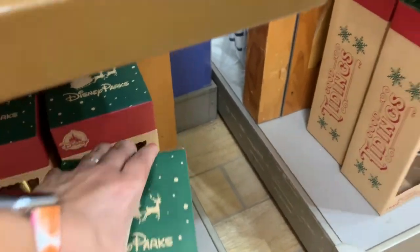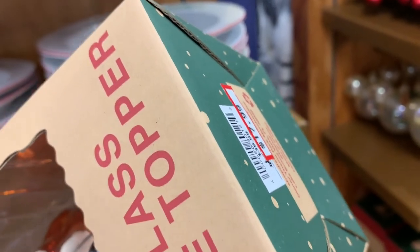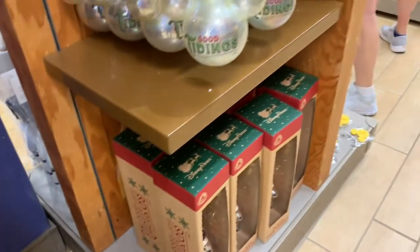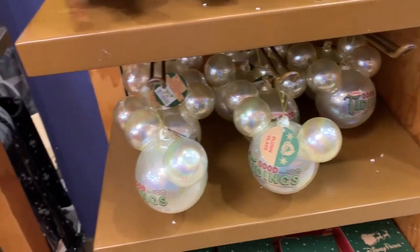And these are actually very light. And they're glass. $17.99. And they were $39.99. So those are the glass tree toppers. There's the Good Tidings Christmas ornament.